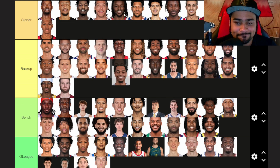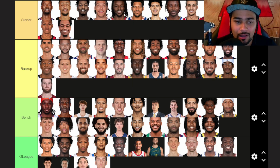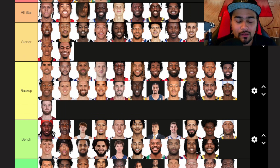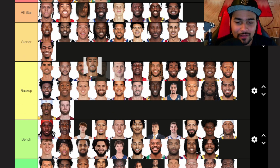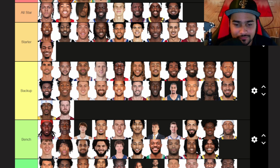in... I'll put him in starter tier. If I have John Collins, and if I have... You know what? Honestly, I'm moving John Collins down. I'm moving John Collins down to bench tier. Backup tier. Seeing how this is playing out, I'll move John Collins down a tier.